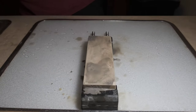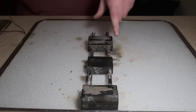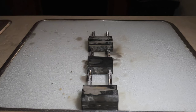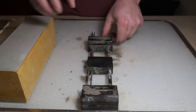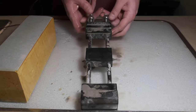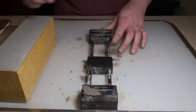Now we'll go ahead and switch over to our Aizu. The Aizu is typically considered by many people a 3 to 5K stone. So given that that was a 4K, if that was a purely accurate assessment, it should in theory land right around that. Per the last two synthetic stones we've compared though, I'm sure you can already tell that it may not be exactly that way.